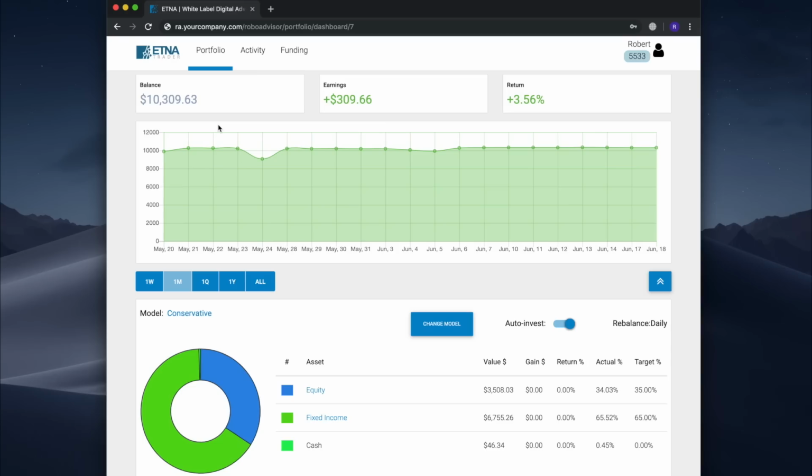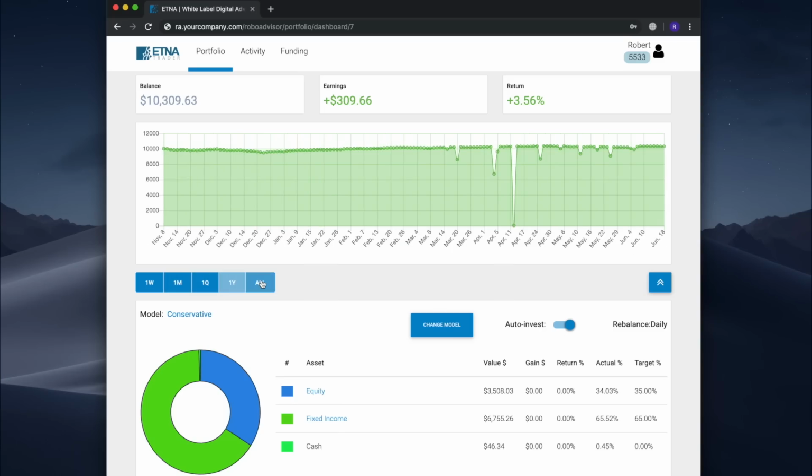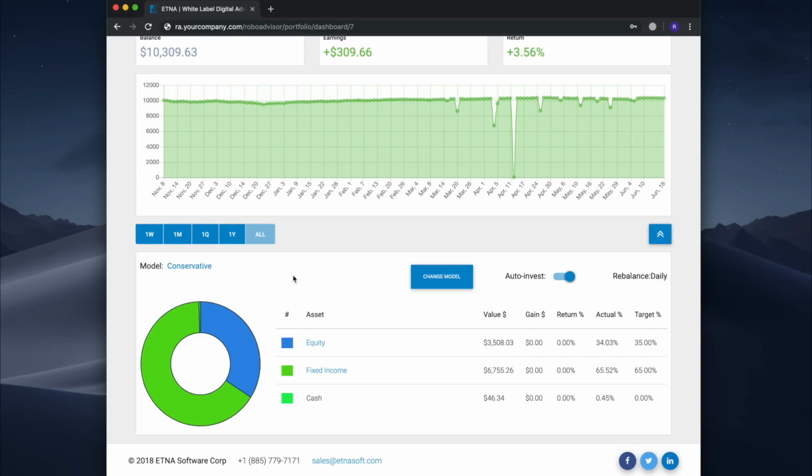So moving downward, you can see the chart that displays the historical value of the account's balance. So as you can see, the account balance was pretty stable right here. Then we had a slight dip, followed by a recovery. And from then on, the account balance was pretty much stable. And your users can also view the historical value of the balance for different time frames. So you have 1 week, 1 month, 1 quarter, 1 year, and the history of the account's balance from the moment it was created.